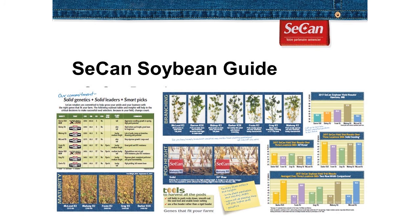And this picture here is just showing an example. So previous to this year, we were just showing yield charts. Now this year, we're trying to do more maturity photos so we can help tell a story. We have pictures of various varieties, so you can see how they branch, if they're a very slim plant versus if they're a wide, bushy plant, where all the pods are located. We're trying to do more pictures on pod height in different situations to help farmers.